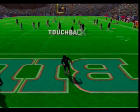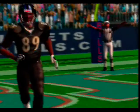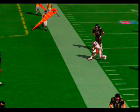This one is taken by Mack. Baltimore trying to push this one all the way down the field for the lead.